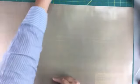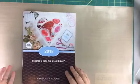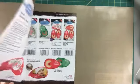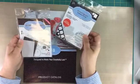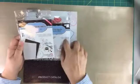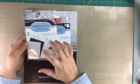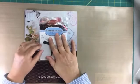Okay, and the other thing, always very generous, is Scrapbook Adhesives by 3L. And this is their 2018 catalog. And I snagged some 3D foam squares and 3D foam creative sheets. These are very nice. They're adhesive on both sides and they're foam. So you can die cut away with words from their foam sheets. Very good. Love their stuff.